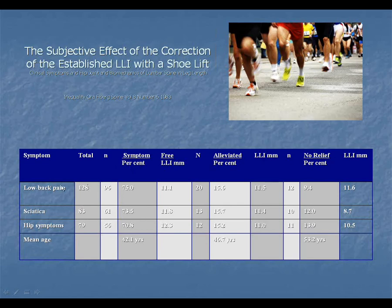And you'll see that the low back pain, this is without therapy. This is just lifting of the shoe. 75% of the people were symptom-free, had no symptoms after that. Sciatica, 73%. Hip symptoms, 70%. So all of those people were alleviated by putting in a full foot lift. Then you have another 15% in about each category that had alleviated pain, but some of it was still there, and an average of around 9 to 13% of people that had no relief at all.